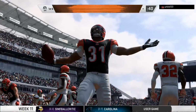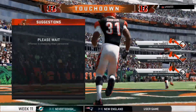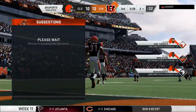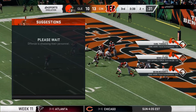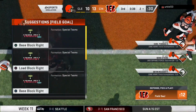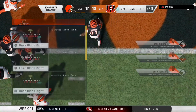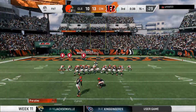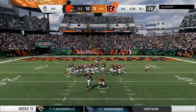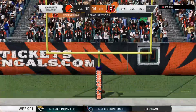And he is in. Touchdown, Bengals. David Johnson hitting double digits with his 10th touchdown of the season. And the Bengals are once again going to retake the lead. Now Zerline on for the extra point. And that makes it 14-10.